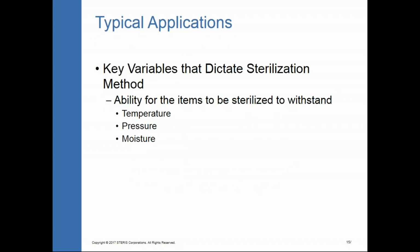Okay, so I will not say that we are now experts in both processes, but I think we understand enough about the basis to start talking about the typical applications for both processes. And clearly, the very first thing that one needs to look at is the ability of the items to be sterilized to withstand those three key parameters. So the temperature, the pressure, and I would say also the vacuum, the combination of both. At least the pressure for sure, and moisture. So that's the first thing to look at.